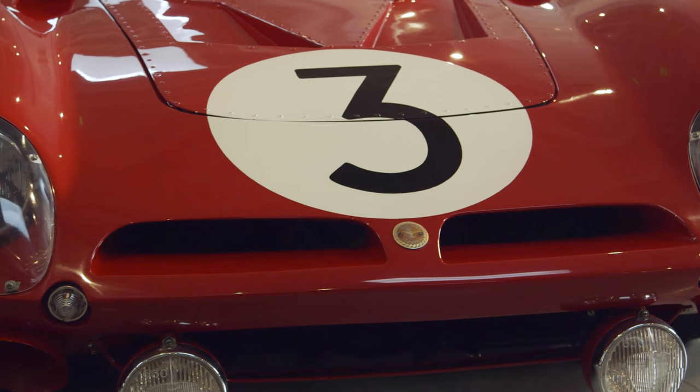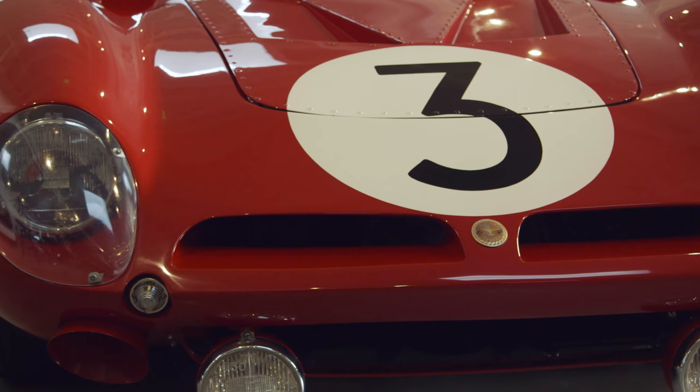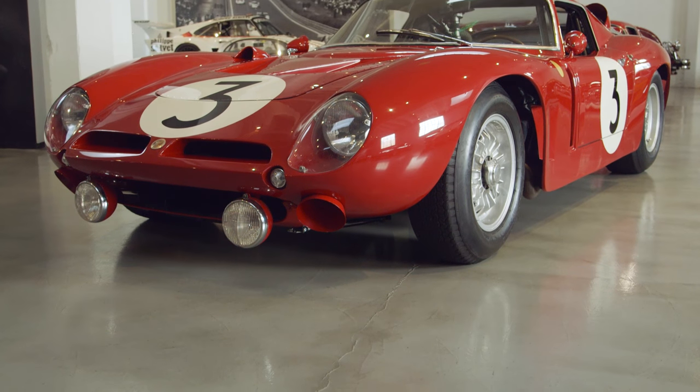We're drawn to this car because of its rock star good looks. It makes great noise. It walked the walk, won Le Mans. It was his most advanced race car. It checks every box for me.